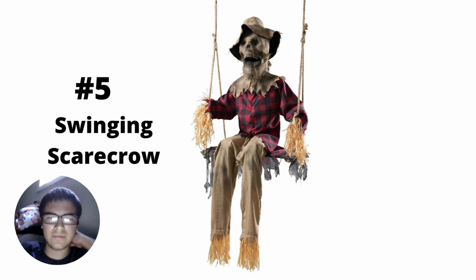I am going to admit this, though. Swinging Scarecrow is definitely a pretty kid-friendly prop. He doesn't have any gore. His phrases are kind of funny, but there's just something about him that triggers me to like him. I don't know if that actually made sense, but there's just something about him that I like. I can't really describe it. I just really do like the swinging Scarecrow.